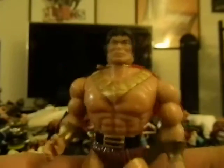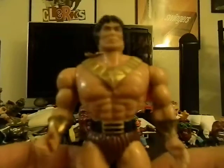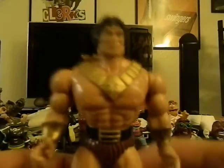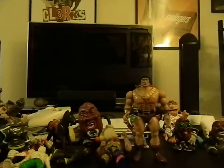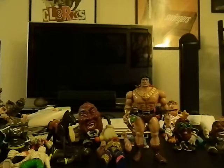So that's an awesome find. I mean, especially for it to be the red cape intact. That's just super awesome. I would say probably one of my best finds is right there.